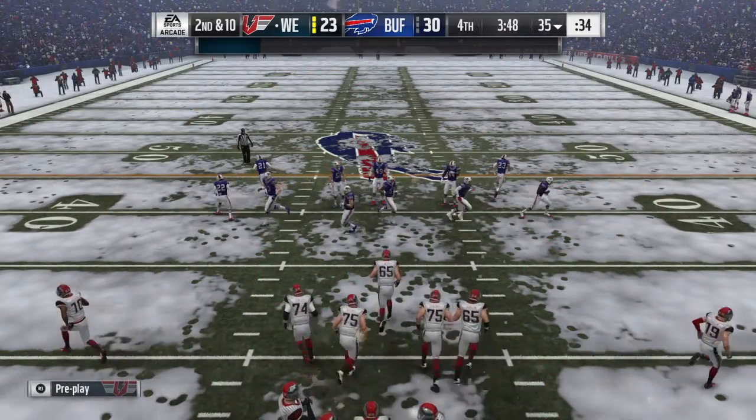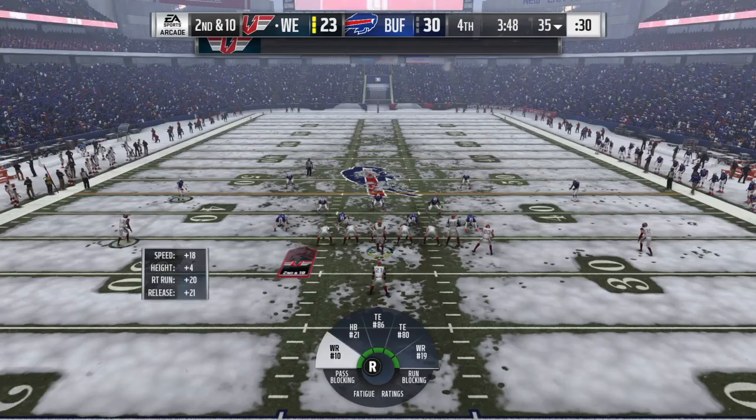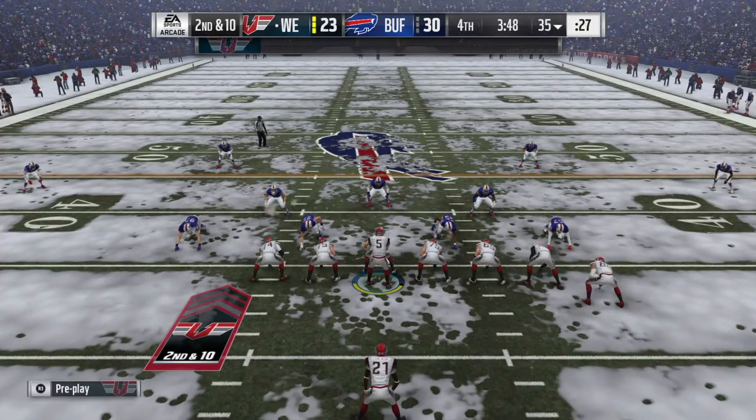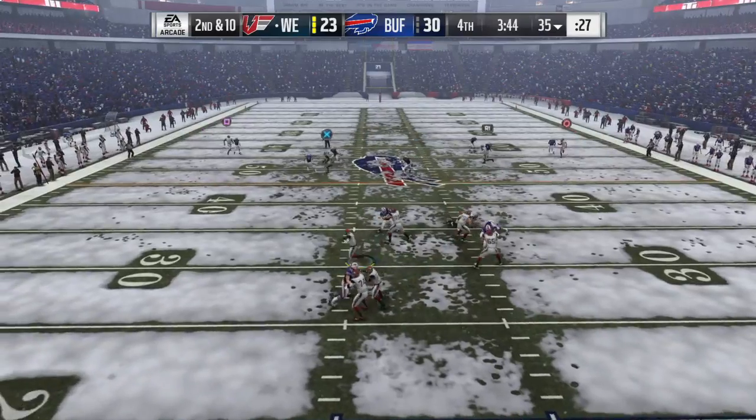Well, that certainly looked like something that they discussed all week in practice getting ready for this one. Take the big shot right out of the gate. At worst, you'd open up the defense a little bit, loosen them up, have them back on their heels.